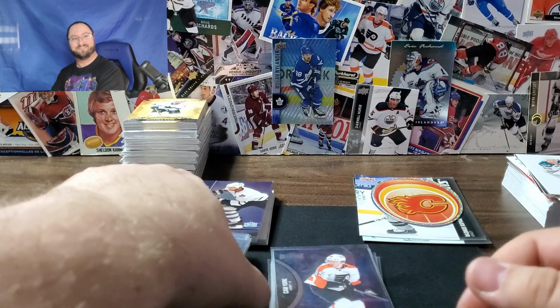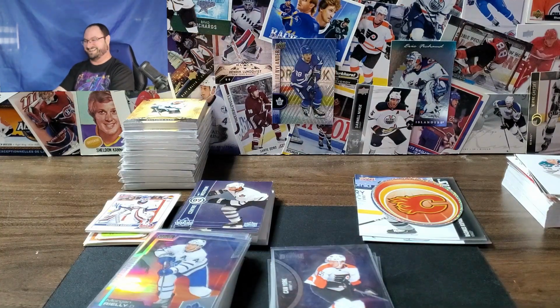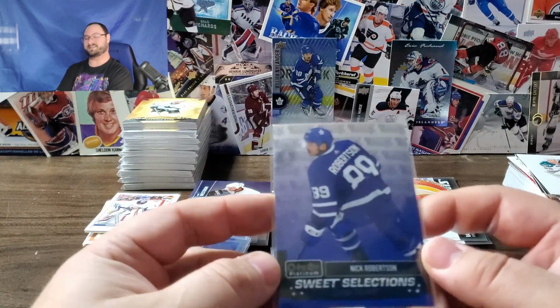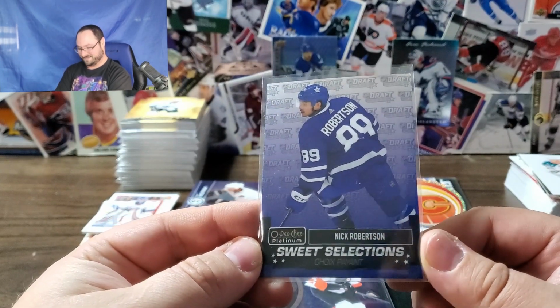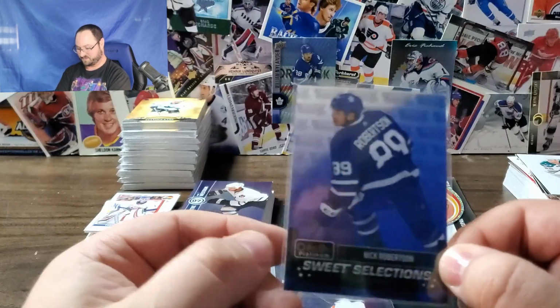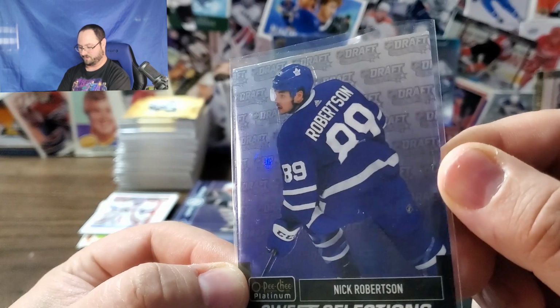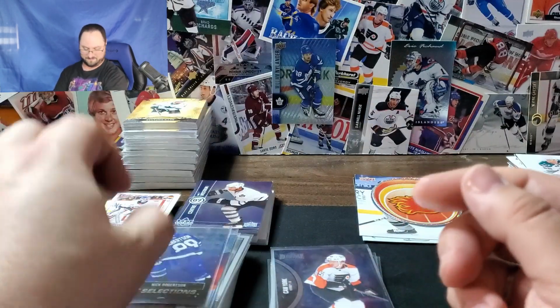There we go. That's an idea. I just don't get it sometimes. I guess it is a good switch up, but I don't get it. Robertson, Sweet Selections. That's pretty cool. I like how they put the draft logo in the back there. That is pretty cool. Liking that.